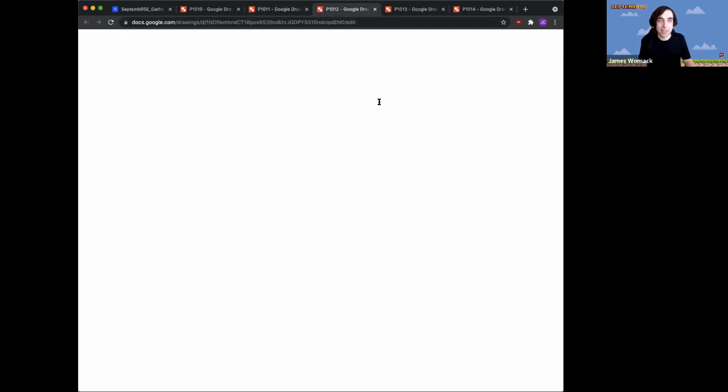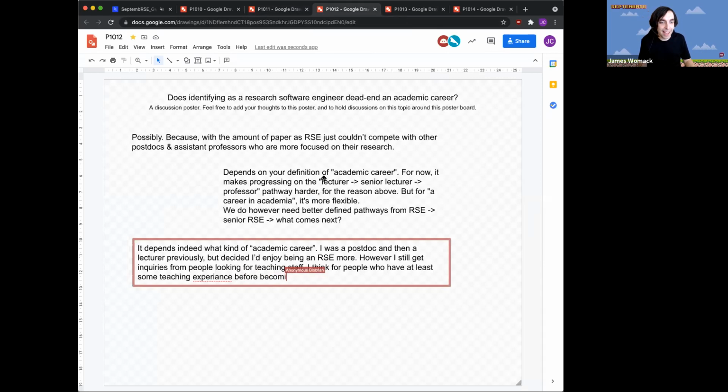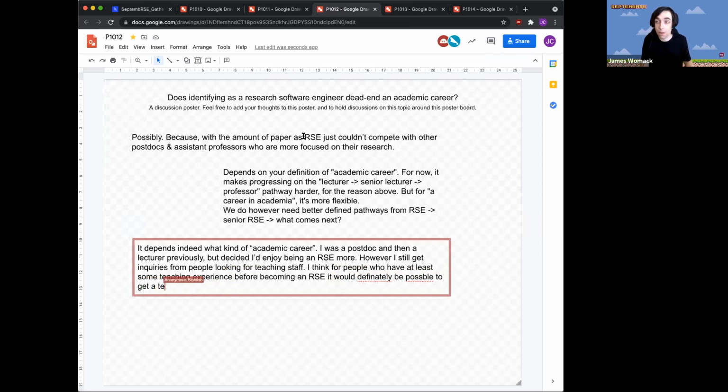So moving on to the next poster, we have someone adding something live. This is amazing. So does identifying as a research software engineer dead end an academic career? This is a question I asked myself many times. Someone said, possibly. Difficult to publish a large number of papers if you are working hard developing high quality software.